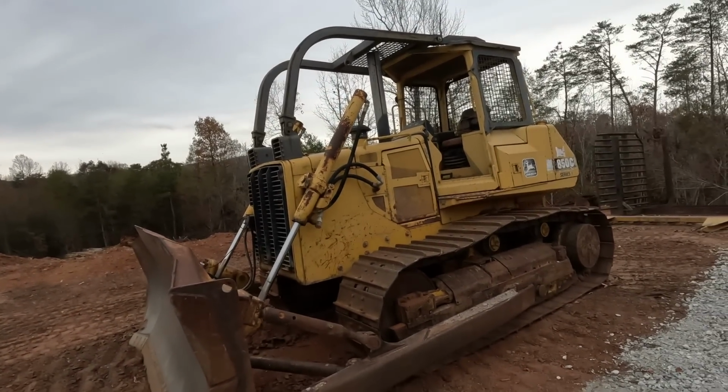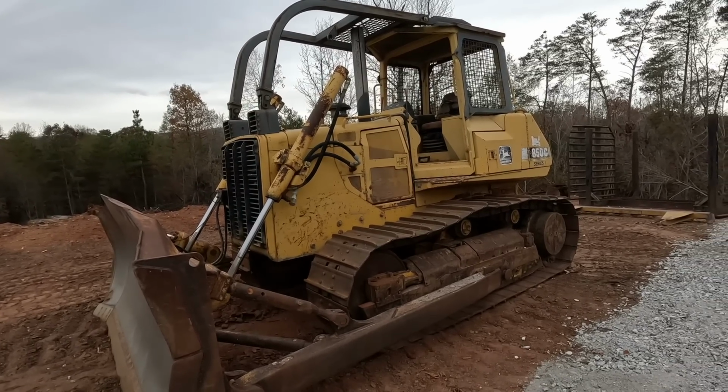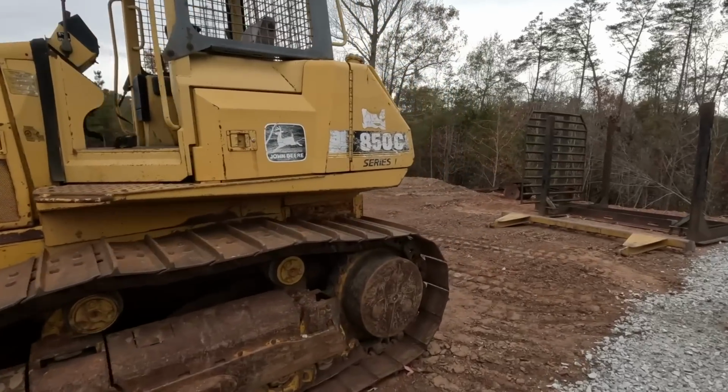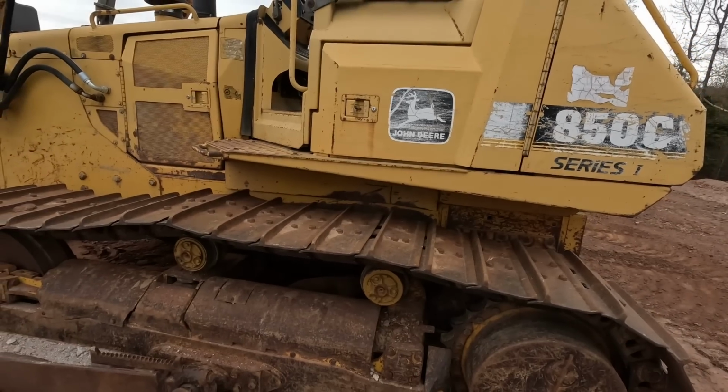So check this out. Yep, I did it. He bought a bigger dozer. 850C Series 1. I believe it is a '97.